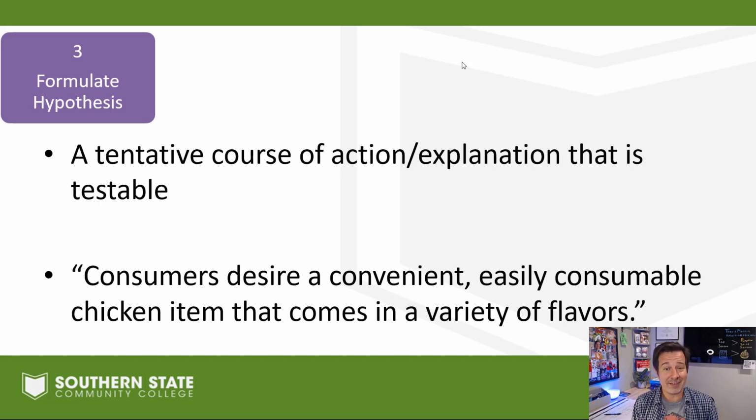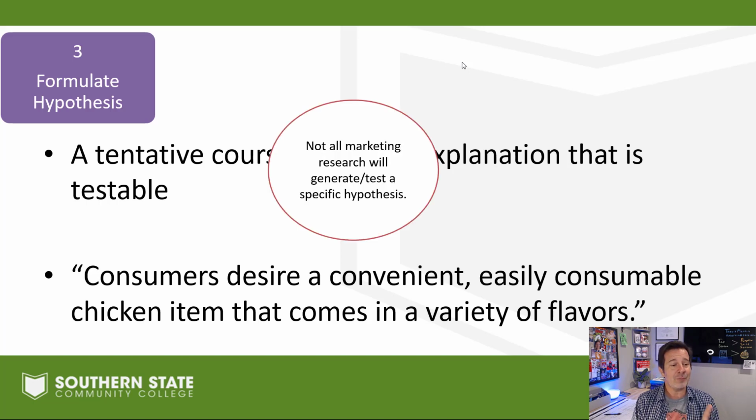We can test that, right? We can maybe do some test marketing in certain areas to see if our hypothesis is true. If consumers snap it up and really buy a lot of it, then we know we're onto something. If they don't, well, maybe we were wrong in our hypothesis. So, not all marketing research will generate or test a specific hypothesis.